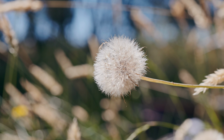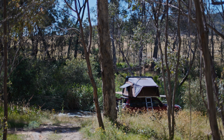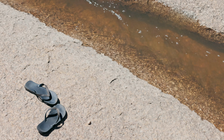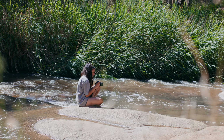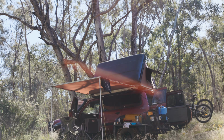Myself and Vit have set out on this trip seeking a bit of a different adventure. We're camped up here next to Reedy Creek in the Woolshed Valley, which spans between Beechworth and Eldorado. The majority of these sites along here are free and first in, best dressed. We found this little spot with a muddy entrance, which means we've had it all to ourselves.